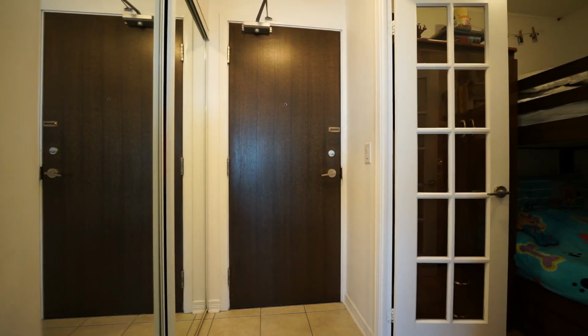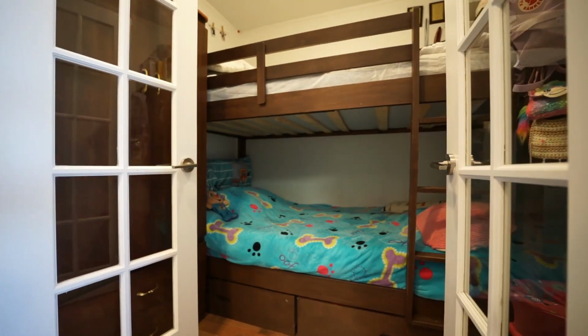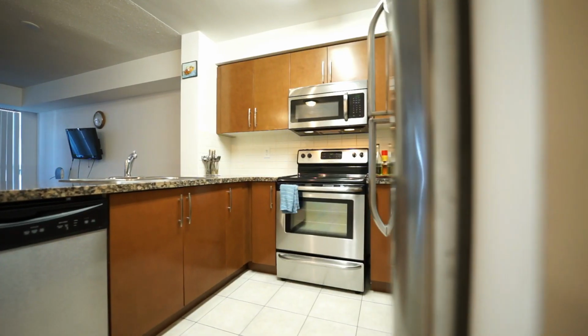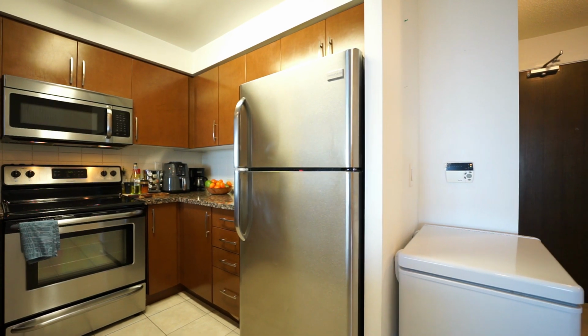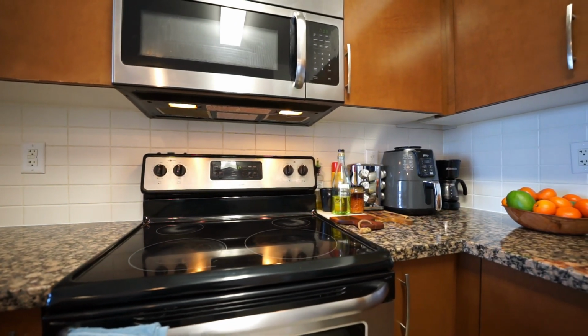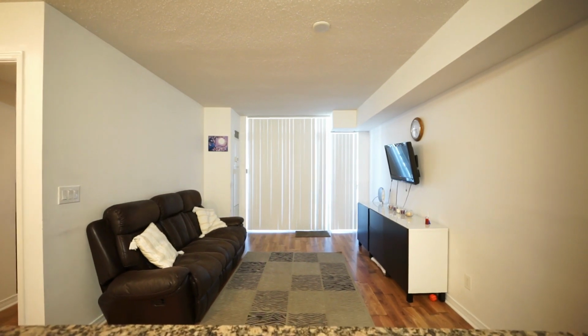This unit is 660 square feet with a spacious den that has been used as a bedroom. The unit has ceramic and laminate flooring. The kitchen offers a stainless steel dishwasher, fridge, stove, and microwave for your convenience. Kitchen and living room have an open concept.